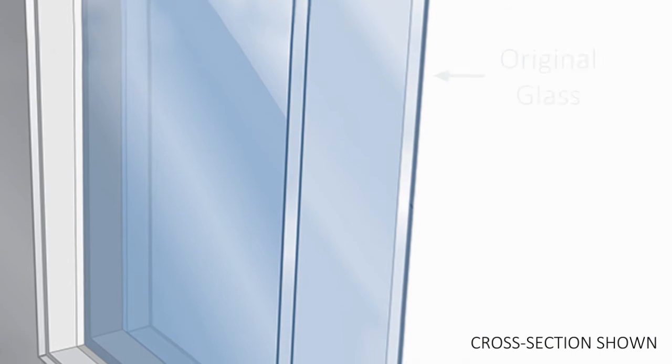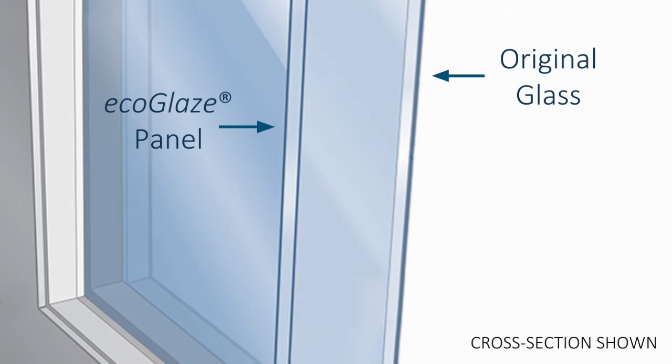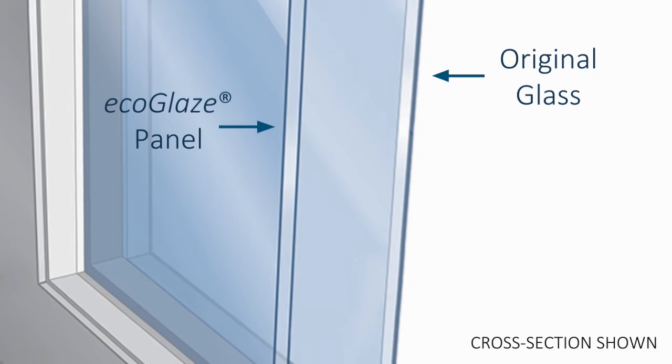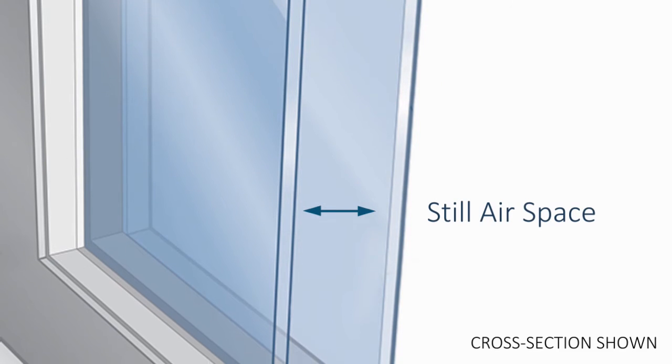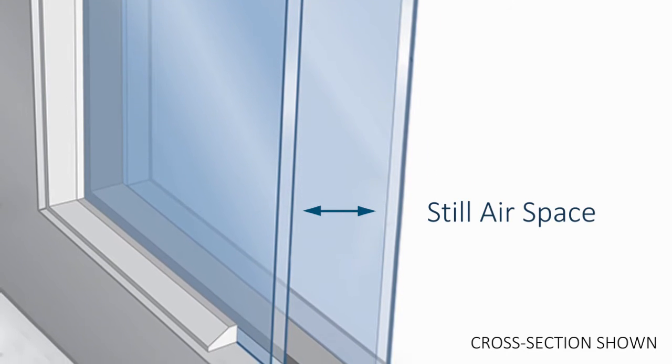So double glazing works by providing a still airspace between two pieces of glass, or in our case with the secondary glazing, between the glass and the ecoGlaze panel. The important aspect is to have the still airspace, because the glass itself is highly conductive but air is not. And so keeping a layer of air still between the two surfaces is how we improve the thermal performance of glass.